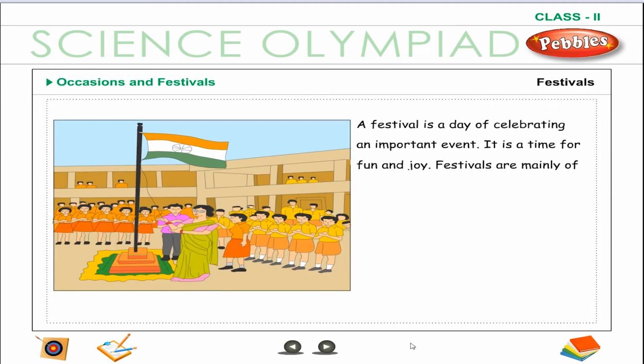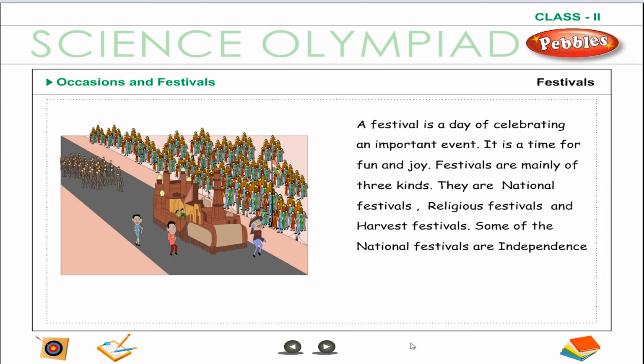Our festivals. A festival is a day of celebrating an important event. It is a time for fun and joy. Festivals are mainly of three kinds. They are national festivals, religious festivals, and harvest festivals. Some of the national festivals are Independence Day, Republic Day, and Gandhi Jayanti.